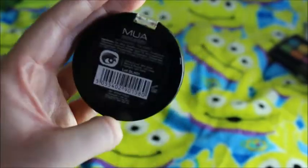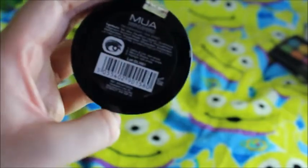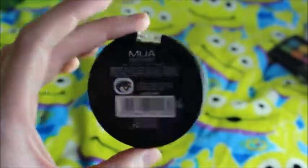The MUA Makeup Academy, which is kind of like the other trio I had, but just different colours. And this one is in Pink Sorbet. The writing's nice and small.